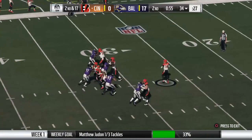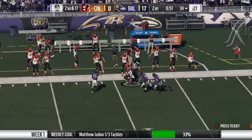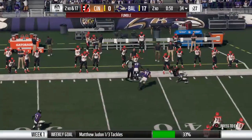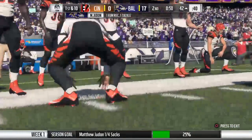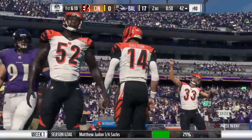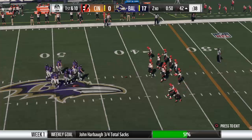Dalton throwing on 2nd down. And I think the ball's out, and it's picked up by the Ravens. So the defense there, opportunistic. It's nice to give them credit, isn't it?